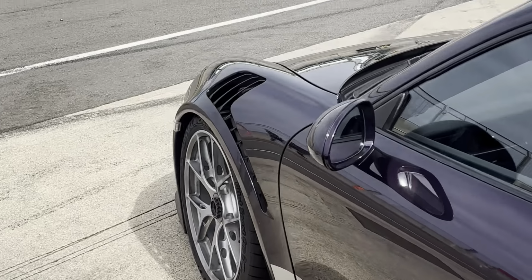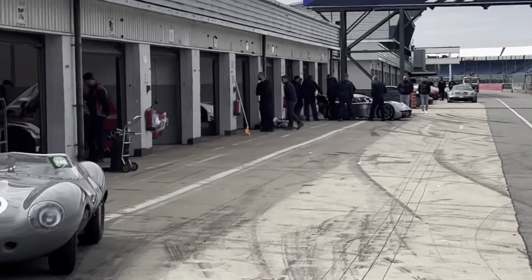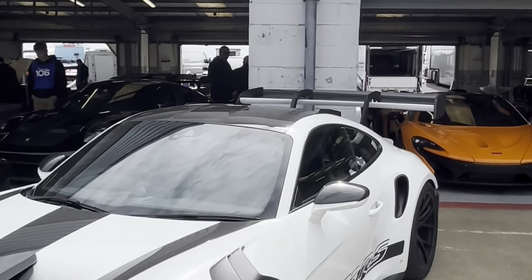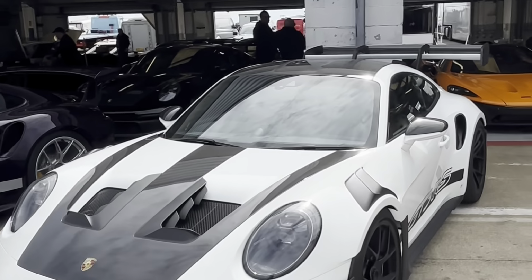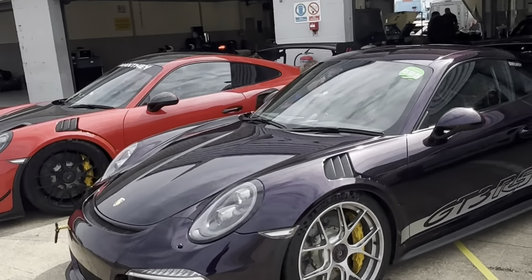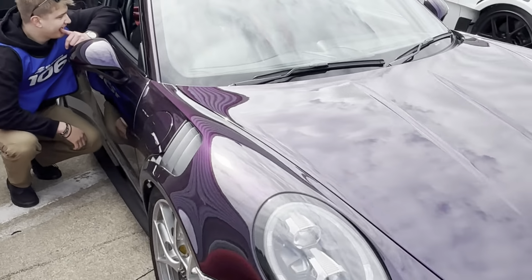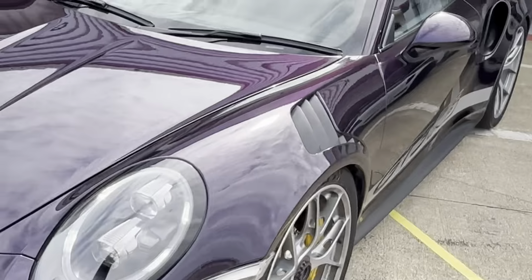Let's have a look at what I found here. So what's in the pit lane? All these bits and pieces. The McMurtry down there, I can see. That's quite cool. Silk Cut Jaguar, Group C car, P1, just standard stuff really. But we've got a collection here of 992 GT3 RSs. We've got the Dynasty Boys GT3 RS here. And we found my old mate Ben with his new purple GT3 RS. Ben, are we going to go and have 2 minutes with you and have a chat about your... It sounds like I'm getting bullied into it. You definitely are, mate. All right. Let's stay tuned and we'll speak to you about this little beauty.